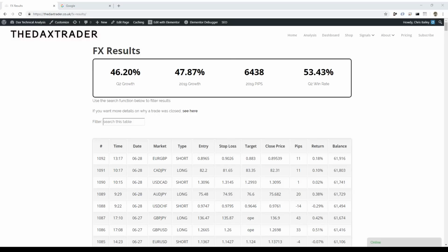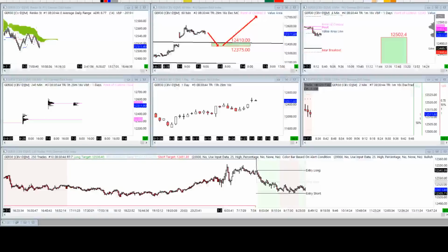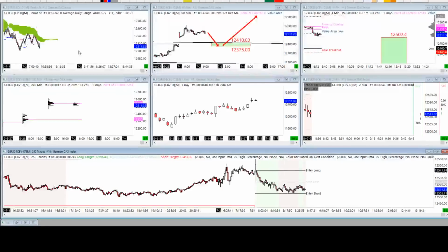And right, let's jump into the charts in that case then. So if we just load those up and bring them over here. What we've got at the moment is the DAX trading down at 511 on CFD, and we've got a couple of options that might play out today.